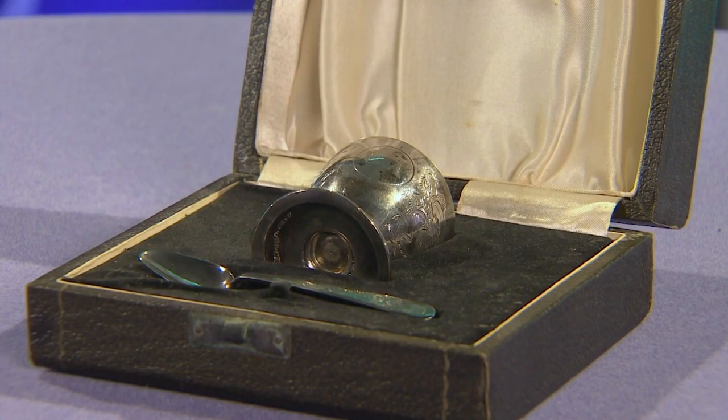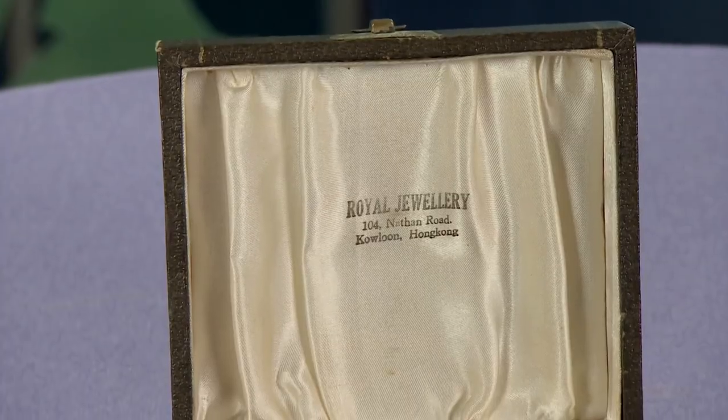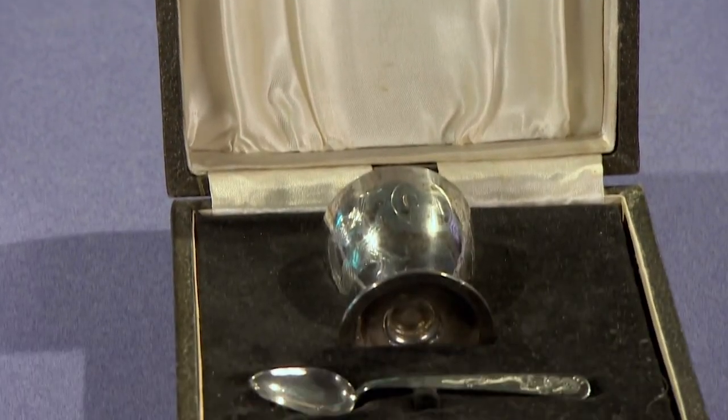Next stop, a silver egg cup and spoon. Crack open a good deal, Alison. Tell me, was this given to you as a christening present? Yes, it was. And how long ago was that, might I ask? 1959. Oh, good vintage. Same year as my husband. You're from good stock. Well, of course.